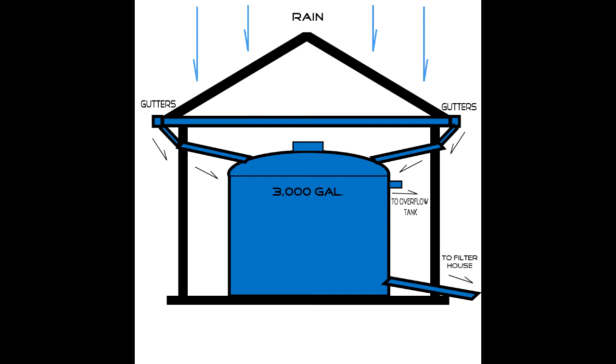And that's not just drinking water. We'll be showering with that water. All of our water that gets to our house will be filtered and treated with UV light to kill bacteria and that sort of thing.